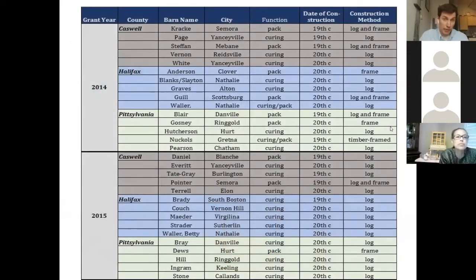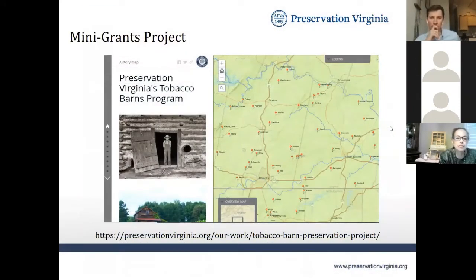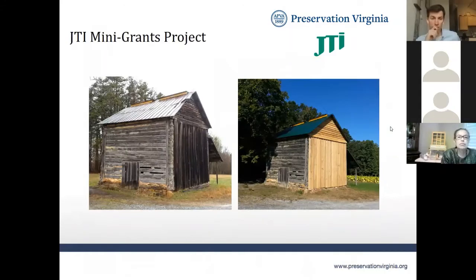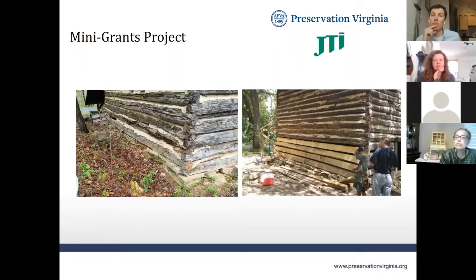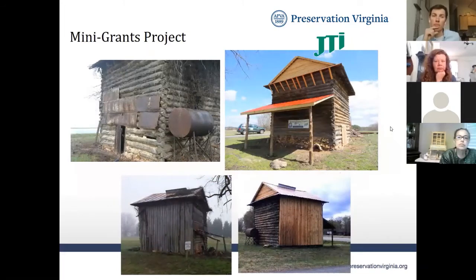This is just to show you some of the barns that we've done. If you go to our website, you can see a map. Here's a map of the barns, and you can zoom in and click on each one and find out more information about them. These are just a couple of images, some before and after images. Some of the barns did not require a lot of work. This shows an image of how we did replace some logs. The logs on this barn, the ones at the bottom here, were all too deteriorated and had to be replaced. This is a kind of dramatic before and after here.